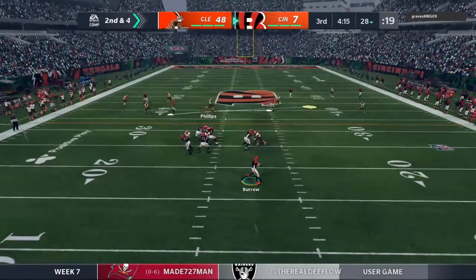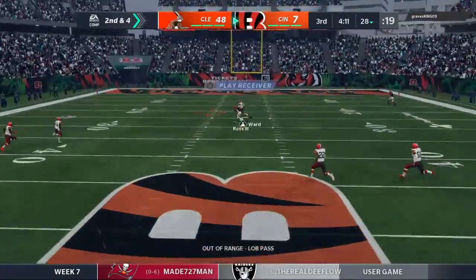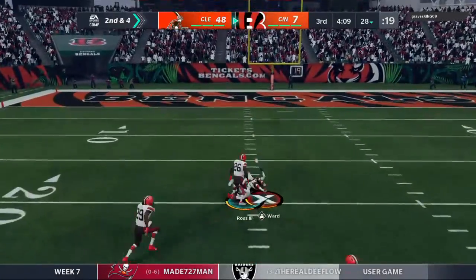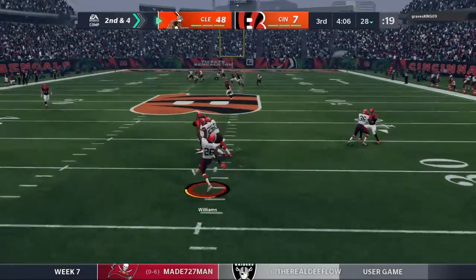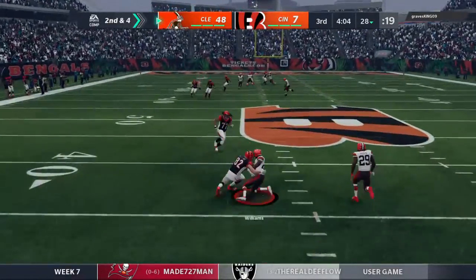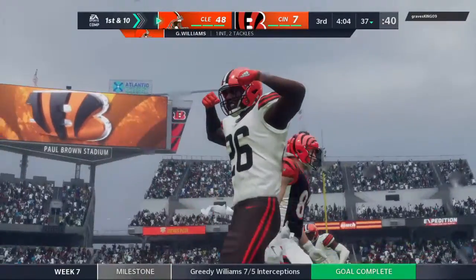Here's Burrow setting up to throw it. Flushed to his right. Going deep downfield for Ross. And now here is another interception. Greedy Williams picks it off. And a terrific return as he'll take it up past the 35.